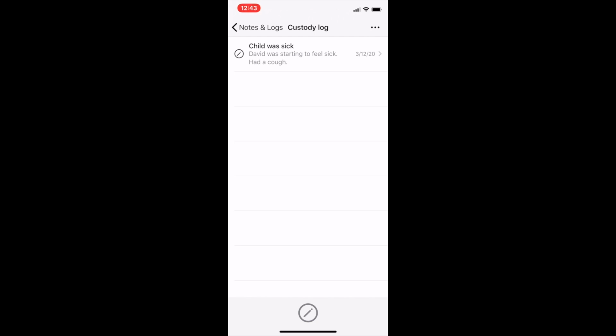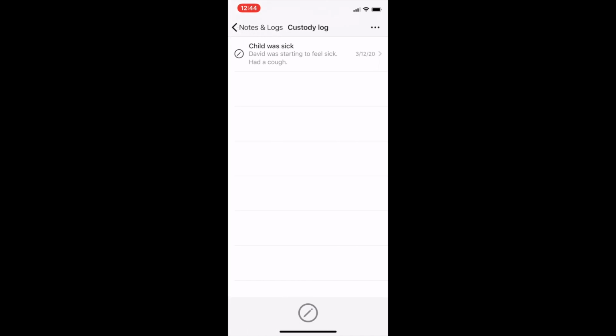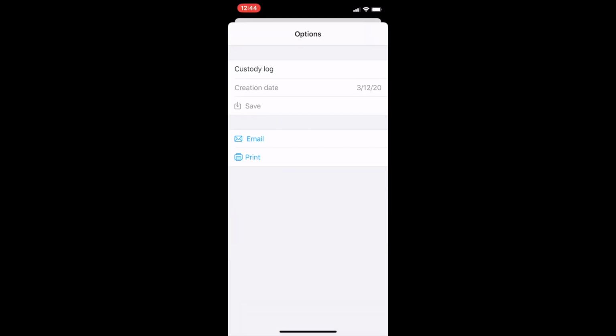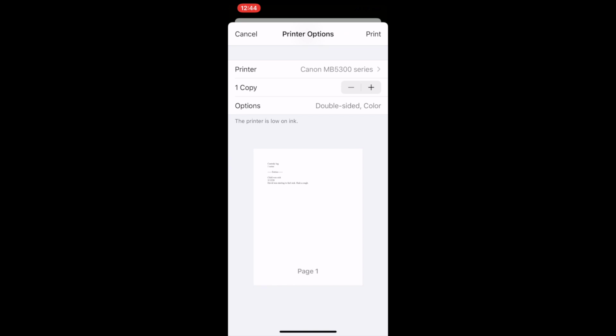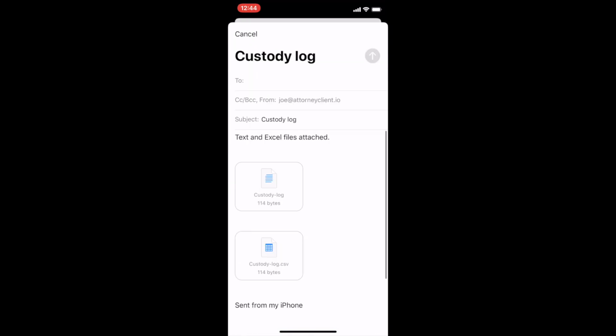And you could do the exact same thing with, say, your hearing notes, or maybe you will have a deposition, you want to take deposition notes. You can just create a different book or journal for every single thing. Right, and all of this stuff is emailable and printable as well. So you can just come up here, you can print it out, and our note shows up. You can also email it, and it'll attach it as both a text file and as an Excel file.